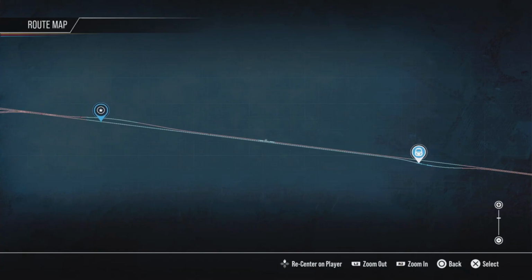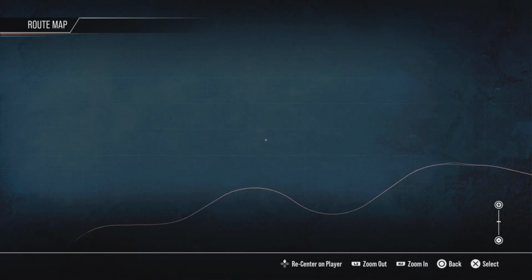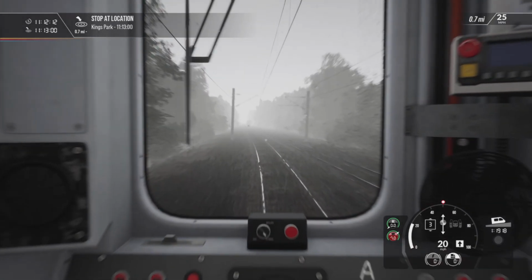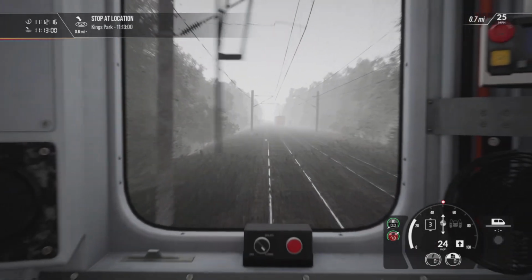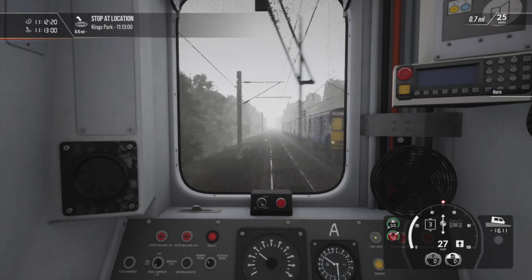Nice journey to Newton, I don't mind it. Although I think I'll probably do the further Neilston branch, as you can get up to speed on there. Yeah, going off to Newton ain't bad. It's very busy along the line this afternoon, or this morning actually. Give me a little toot.